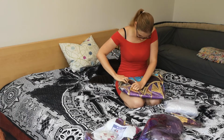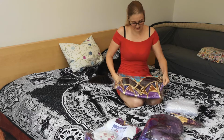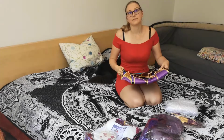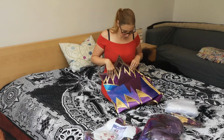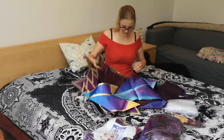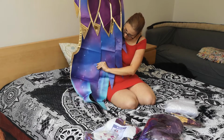Found it. Okay, so you can smell the plastic, but I think it's okay, the smelly thing. Let's have a look. Oh, okay, so the color. Oh, the colors are awesome. Has little stars on it, okay.